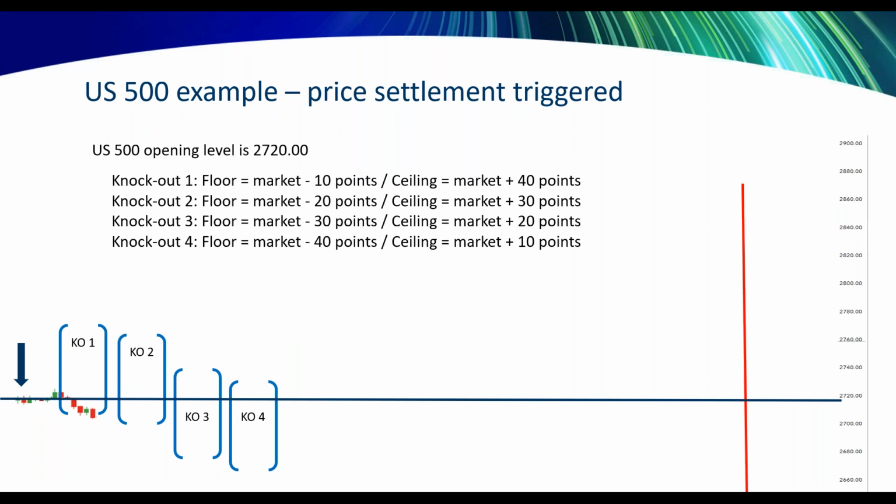All right, now I'm going to go through another example. Instead of it going up, it went down. You'll notice that knockout number 1 hit the floor. Boom, knockout number 1 got knocked out. It settled, and we simply add another one to the downside.